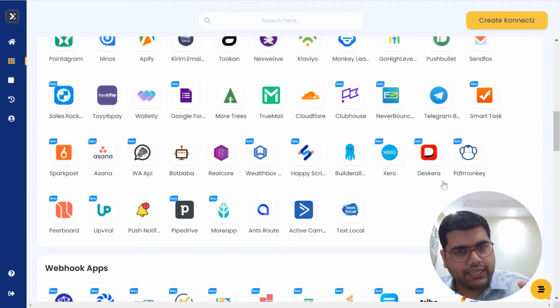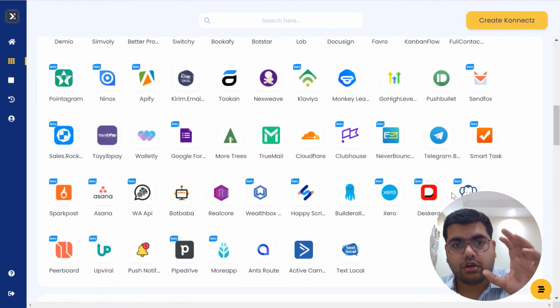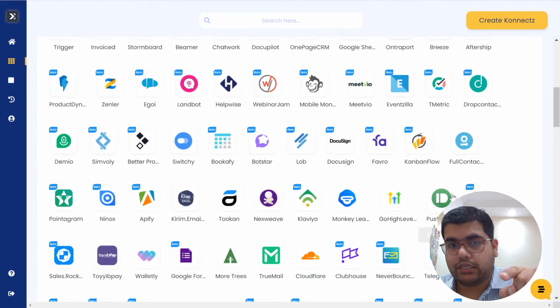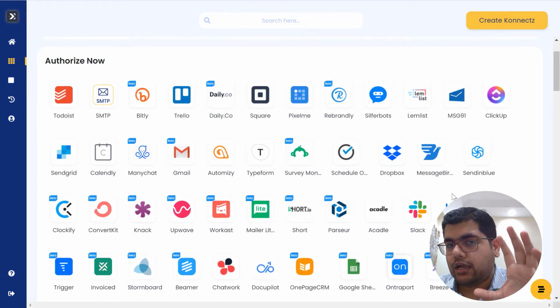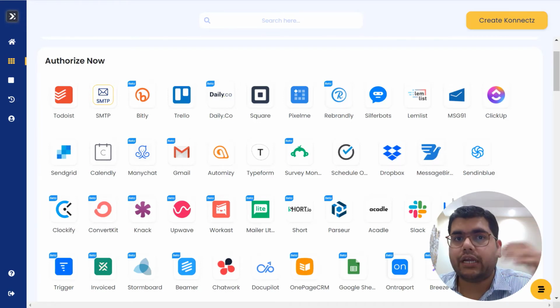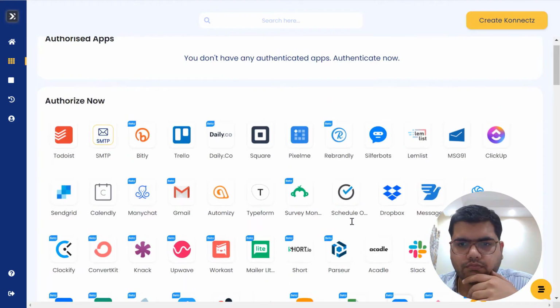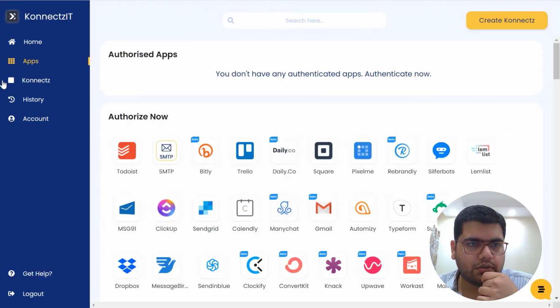So if you like this application, I think you should go ahead with the deal. $24 is not much for this kind of an application. If your needs are matching, if your connection is not in beta, then I think it is a steal. But if your connection is in beta, I don't know, you might want to get on board with it. It's a 1-year deal, so the beta labels might be removed in the future, but there are many applications which are not in beta at the moment. So that's about it. Quick look at KonnectZit.